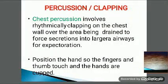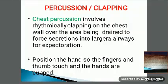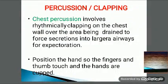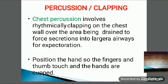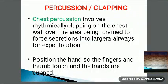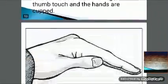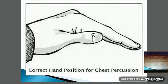Percussion. When we talk about percussion, you need to position your hand and cup your hand so that your fingers and thumb touch the chest of the patient, or the area that you need to drain. With the help of chest percussion, the secretion present over that particular area is drained into the large airway. Now, this is the correct way that you need to cup your hand for chest percussion.